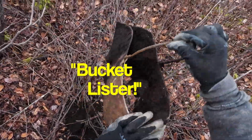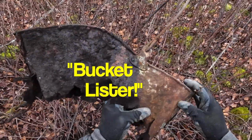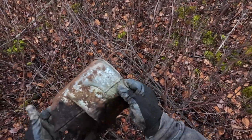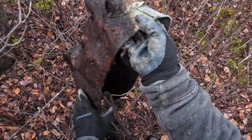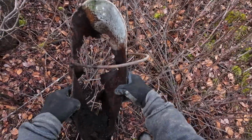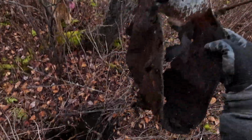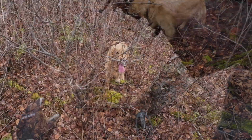A bucket lister. And a lot of these were made out of copper, but this one was not. But that would have been probably some kind of ash bucket or something like that. So that is pretty interesting.